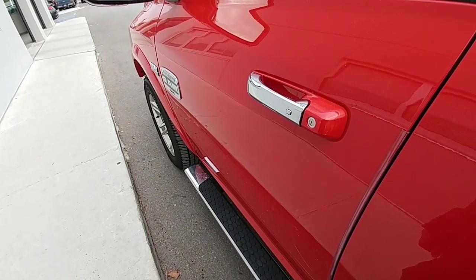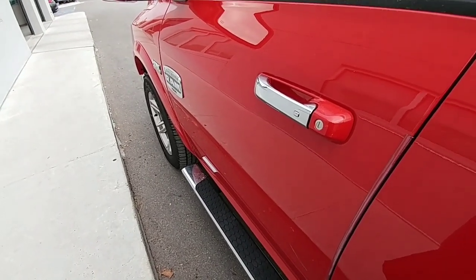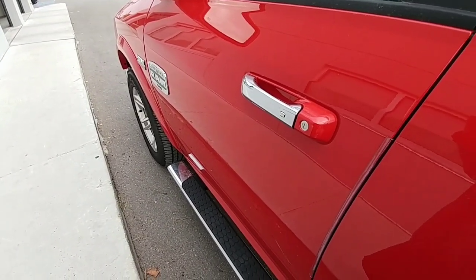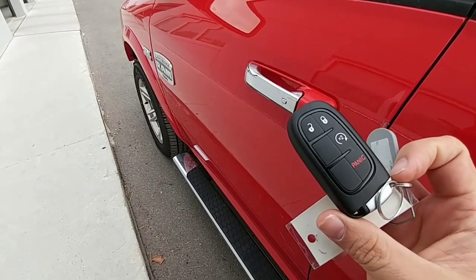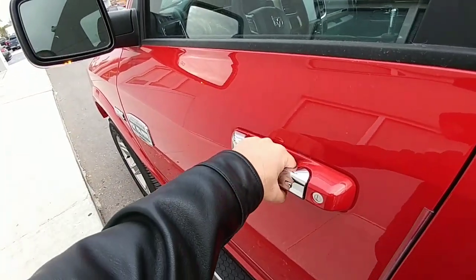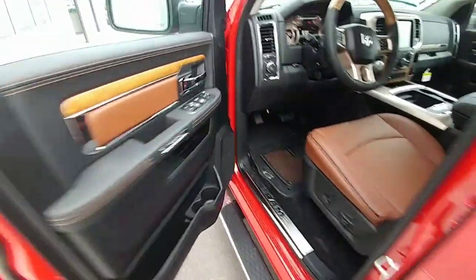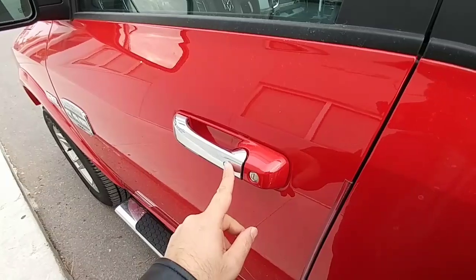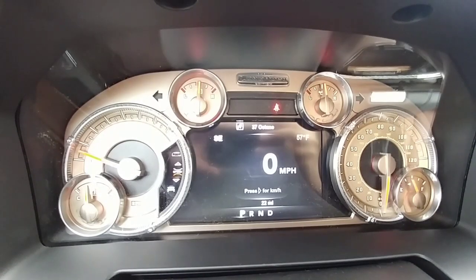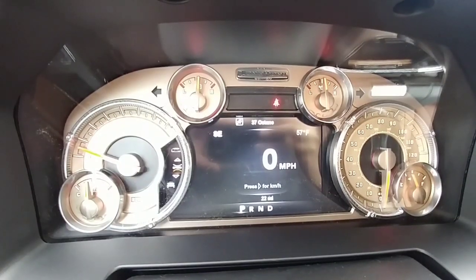drop your seat down. So this truck actually comes equipped with a smart key, keyless entry, push button start. I've talked about this before, but as long as you have this key fob in your pocket or near you in your hand, you simply walk up to the truck, grab the handle, it unlocks the truck, and you can open it. To lock the truck, simply close the door and press the button and it locks the truck.